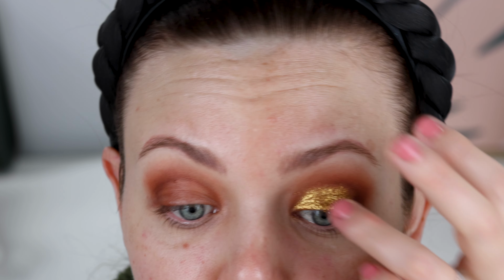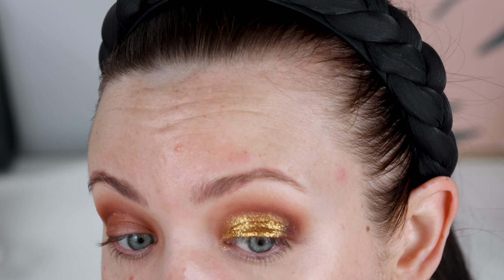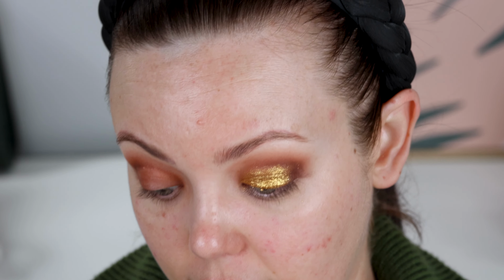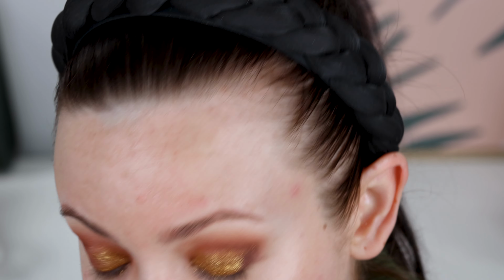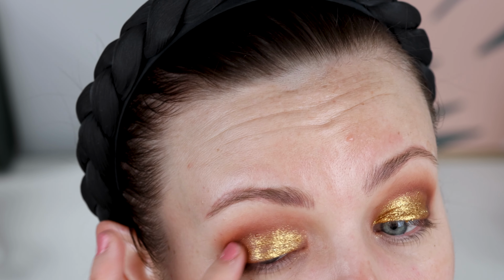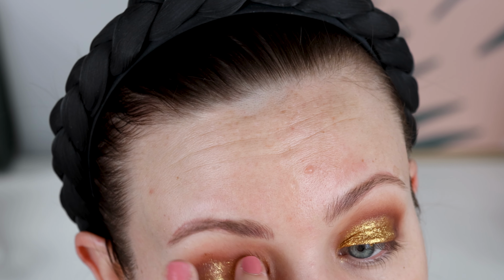I think if you have textured eyelids or more mature eyelids, I don't think you would get a lot of use out of this. It's quite a thick metallic, but it's very pretty. It doesn't have a lot of fallout, which is nice just because it's so thick and creamy. You just press and it presses on a bit like a cream. Pretty much taking this all the way to the outer corner.